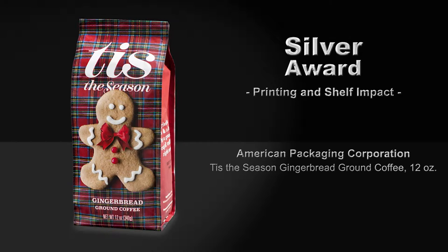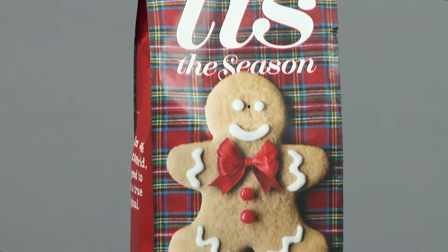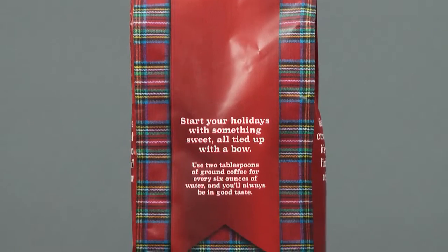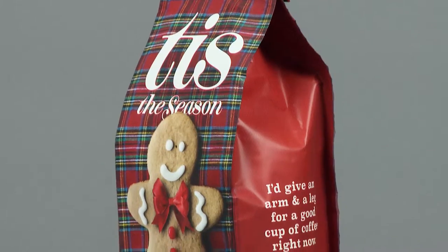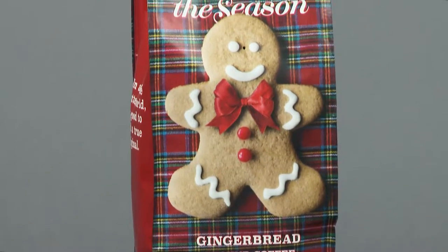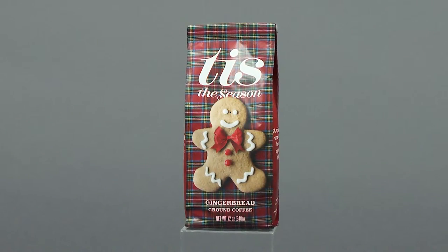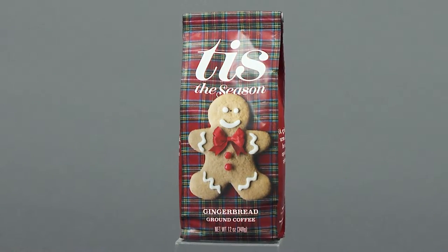American Packaging Corporation's second Silver Award in printing and shelf impact is presented for Tis the Season Gingerbread Ground Coffee. An inline laminated 4-ply reverse printed high barrier puncture resistant and peelable seal stand-up coffee pouch structure ensures the product remains fresh and high quality is maintained throughout its shelf life. The rotogravure process was chosen for the inline lamination capabilities of the multi-ply structure, graphic reproduction options, and application of a registered surface printed matte lacquer to enhance product appearance.